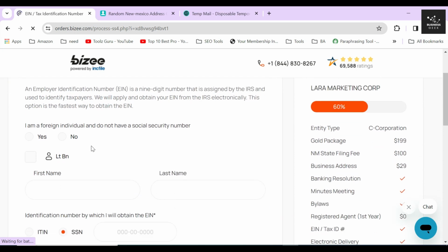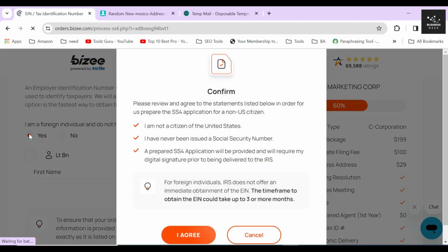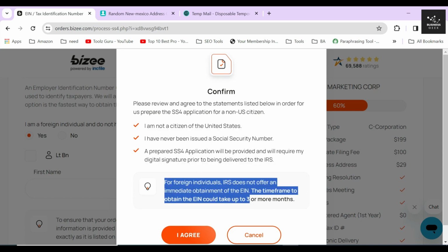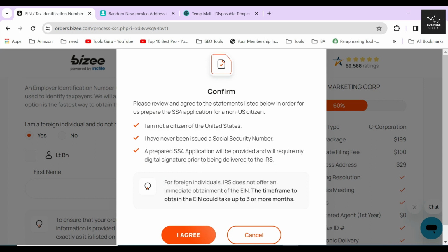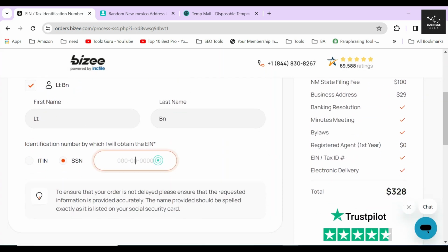If you are from the USA, then select the No button, but if you are from outside the USA, then you have to file a separate SS4 application, and you also need an ITIN in order to get an EIN, which will take some time. BZ will help you to file the SS4 application too, so that you can get an EIN easily as a foreigner. But if you are from the USA, then just select yourself as the person applying for EIN and provide your SSN. I will just provide a random SSN for the sake of creating this video.